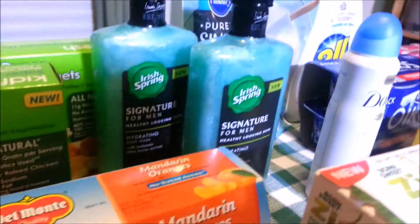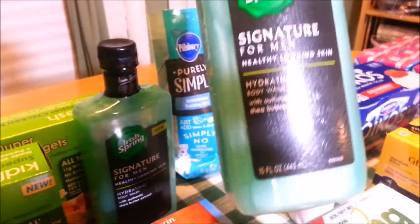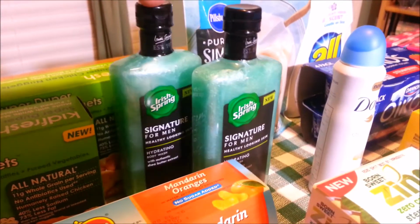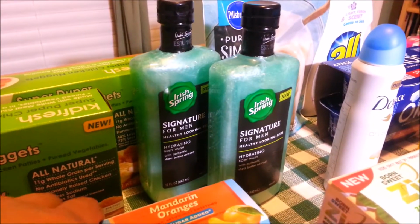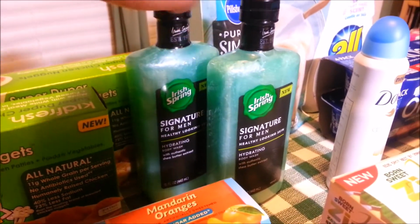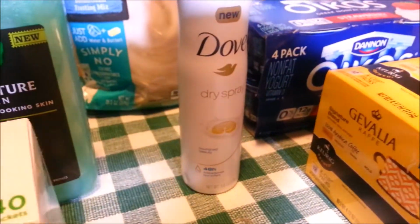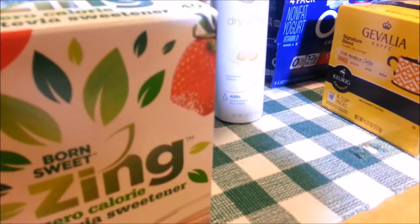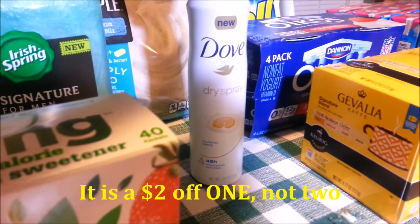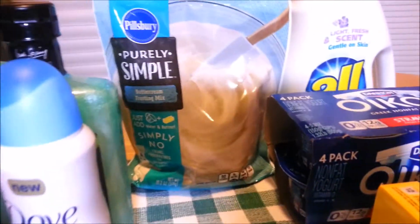Then over here to the Irish Spring Signature for Men Body Wash. I had a rain check when these were 2 for 7, making these $3.50 each. I had a dollar off one coupon from last Super Doubles, which I was not able to use. Printable, which doubled. $1.50 off one, which doubled, making these 50 cents each. I only had two, so I picked up two. Then over here to the Dove Dry Spray. This is the 3.8 ounce. This is on sale for $4.49 at Harris Teeter. There's a $2 off two coupon, which will double, making this 49 cents. Only had one, so I picked up one and one coupon.